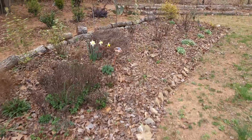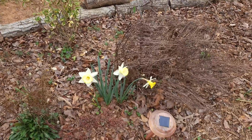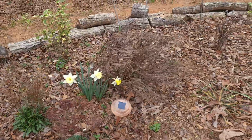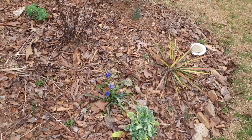When I saw them growing, the green part of it, before it actually flowered, I needed to pull it up. I thought it was some of the grass, but it's not. And then not only that, the hyacinths came back too. And they're spotted all over the place. I don't remember planting these hyacinths in this bed, but they are here.